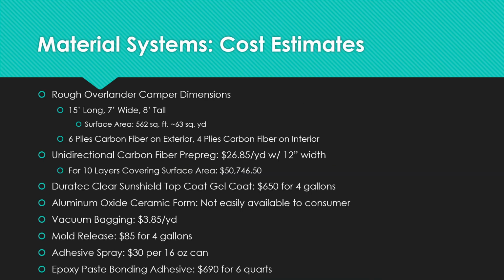For designing an Overlander camper, I chose rough dimensions of 15 feet long, 7 feet wide, and 8 feet tall. This is pretty comparable to the BCT, and this provides a total rough surface area of 63 square yards. So this surface area must be covered by the carbon fiber prepreg fabric. Assuming that the exterior is made up of 6 plies of carbon fiber and the interior is made up of 4 plies of carbon fiber, the total cost for covering the surface area with 10 total plies of unidirectional carbon fiber prepreg is just over $50,000.